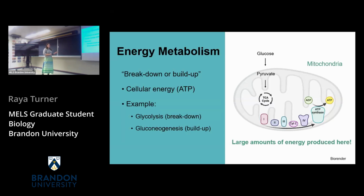There are many other metabolic processes, and some are even the reverse of some of these processes. So the reverse of glycolysis is called gluconeogenesis, and essentially this is using energy to rebuild that glucose molecule depending on our environment, the situation, and when our cells might need it. So it's very situation dependent.